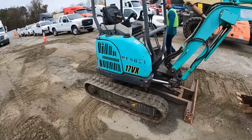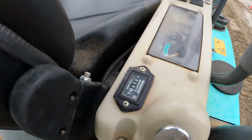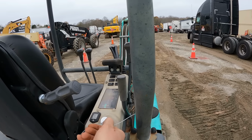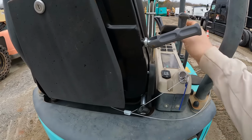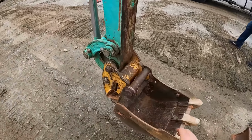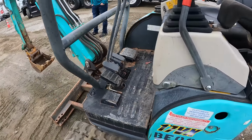Another pretty much identical IHI machine. Same exact thing. This one has 926 hours, so just a little bit less hours. Okay, from the same company. Cranks right up though. Sounds good. Not bad. I'll look at this one too.